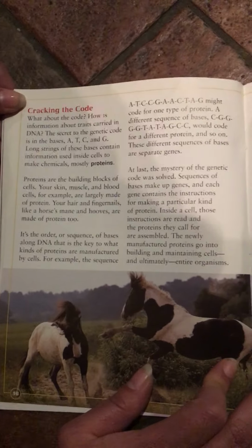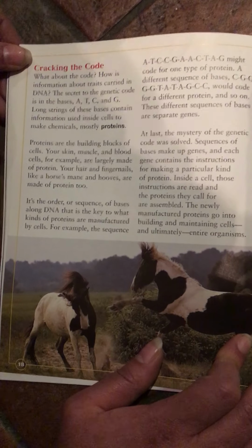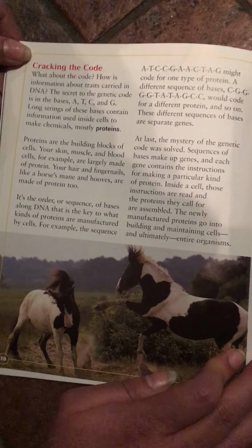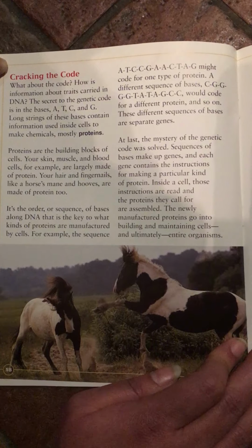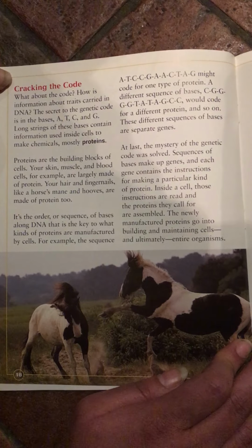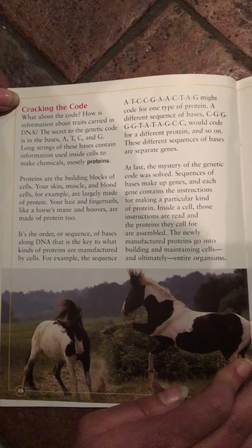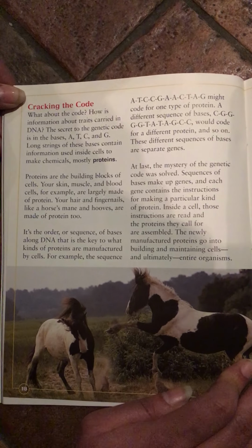Cracking the code. What about the code? How is information about traits carried in DNA? The secret to the genetic code is in the bases A, T, C, and G. Long strings of these bases contain information used inside cells to make chemicals, mostly proteins. Proteins are the building blocks of cells. Your skin, muscle, and blood cells, for example, are largely made of protein. Your hair and fingernails, like a horse's mane and hooves, are made of protein too.